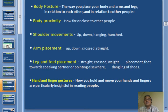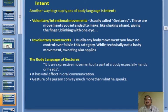Hand and finger gestures. How you hold and move your hands and fingers are particularly insightful in reading people. Intent, another second group I told you, parts of the body, one group, and intent. Intent means here intentional or purposeful, with purpose. Another way to group types of body language is intent, voluntary or intentional movements with our body, usually called gestures. These are movements you intended to make, like shaking hands, giving the finger, or blinking with one eye. These are all things you do intentionally. These movements come under this intent group.